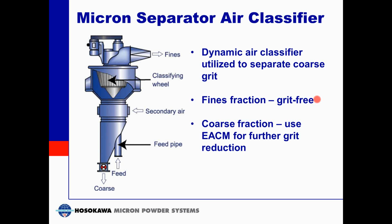Here's how the Micron Separator Air Classifier works. The feed material and conveying gas are pneumatically conveyed from the bottom of the Micron Separator Air Classifier and are presented to an internal dynamic classifier. So this classifier wheel is spinning at a certain speed specified by us and controlling your cut point or residence time. The coarse particles, your grit particles, with some carbon black in it, would be rejected, dropped by gravity in this coarse fraction and collected into a tank of some sort. The fine particles, your carbon black grit-free particles without the contaminants, would pass through this classifier and get collected pneumatically downstream to a bag filter.